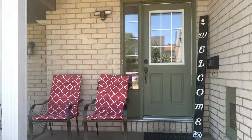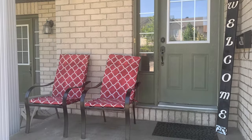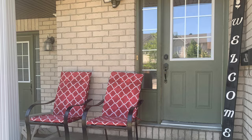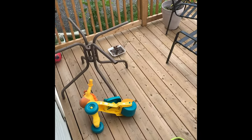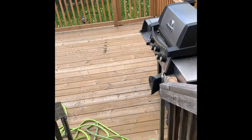This is what the front porch is looking like at this point. I'm super happy with how clean and neat it looks. I love it. We are just missing a plant, which I will have to go and get from the store later on in the video, and I'll put that out at the end. So you'll see the full transformation at the very end. And now I'm going in the back.